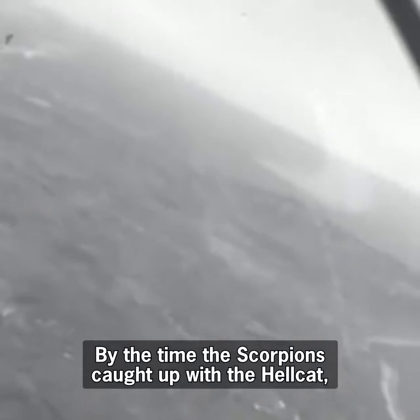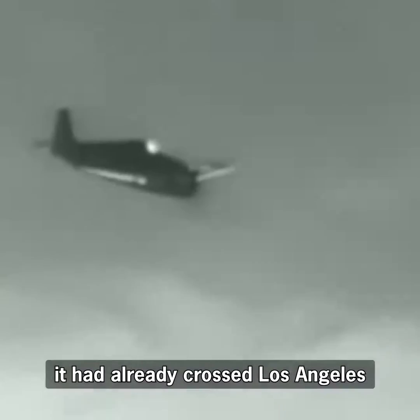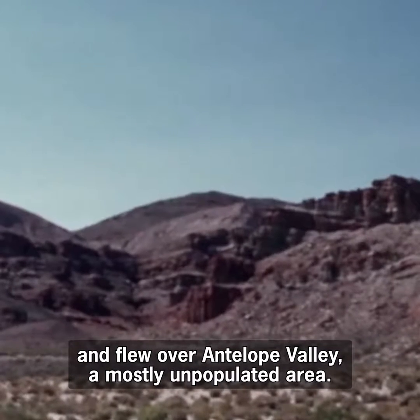By the time the Scorpions caught up with the Hellcat, it had already crossed Los Angeles and flew over Antelope Valley, a mostly unpopulated area.